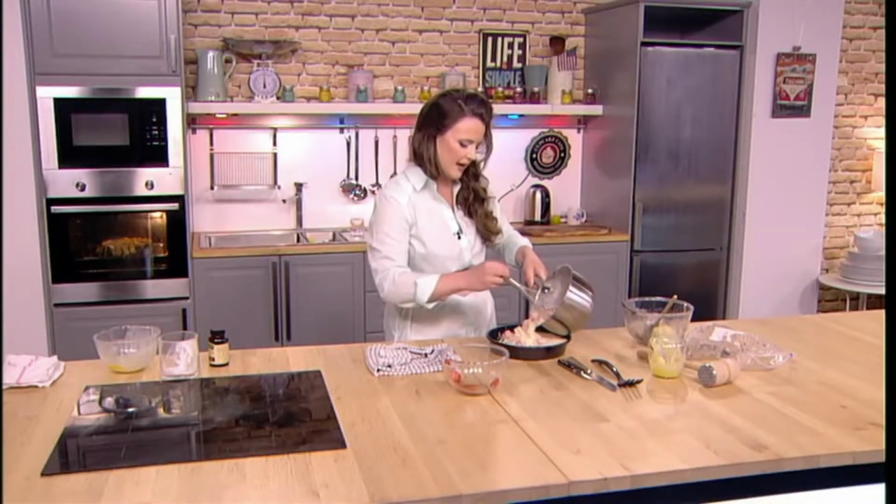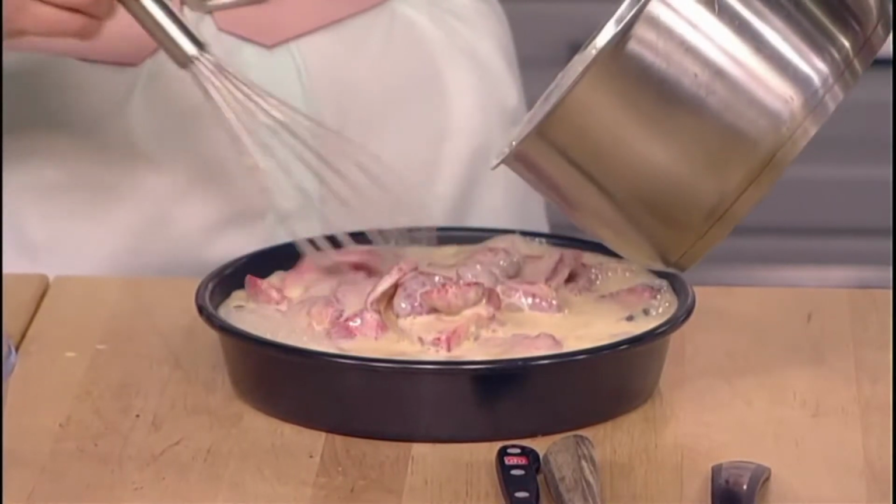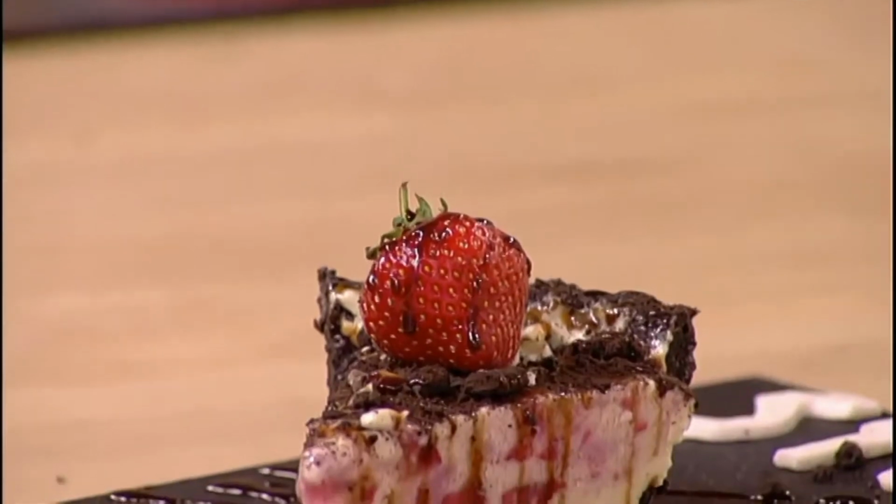Oh man, look at that. This is a good sweet tooth food. Look at that. And then that just goes in the fridge for about 2.5 hours. It's great if you can do it overnight, but if you can't, no worries. And that is this beautiful Liberty Strawberry Summer Pie. It's juicy, it's sweet, and it's delicious.